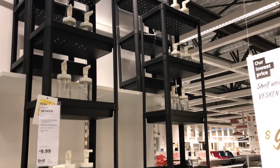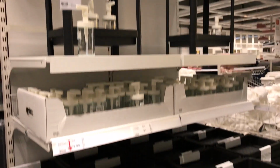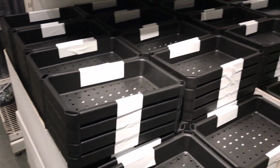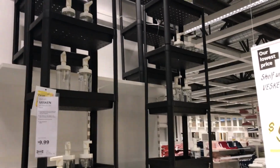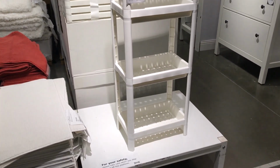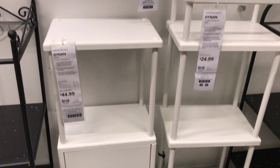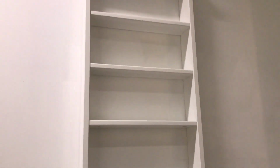Here are these $10 shelf systems. They come all apart like this, and then you put them together. It's a pretty good deal. A nice thin shelf. They have it in white as well. There's a $25 card. $50. $79. They have this wall unit shelf.